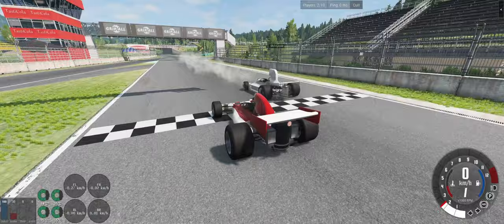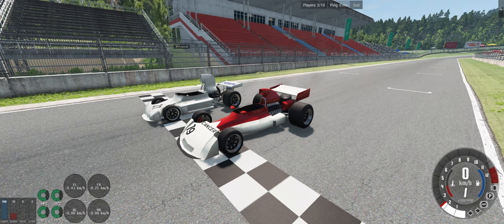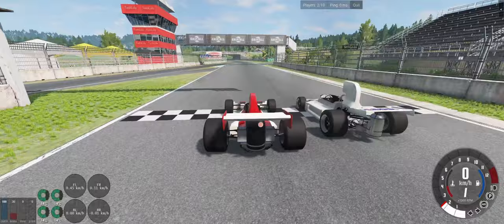Nice. Yo! Well, since you like that one, do you want to do the old forgotten racetrack? The old forgotten? That sounds interesting. Please inform me on what the old forgotten racetrack is. It is a time trial on this map. Is it? Yeah. Default. I see.